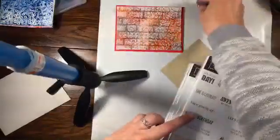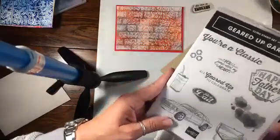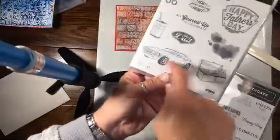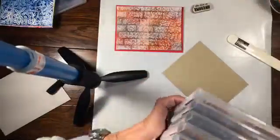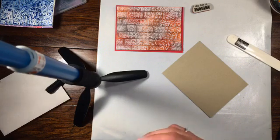I'm going to do Awesome at Any Age. So I have Awesome at Any Age. And because I love you all so much, I'm going to cut out a car. I got to get the big shot though. So bear with me because I have a big pile of stuff everywhere over here.